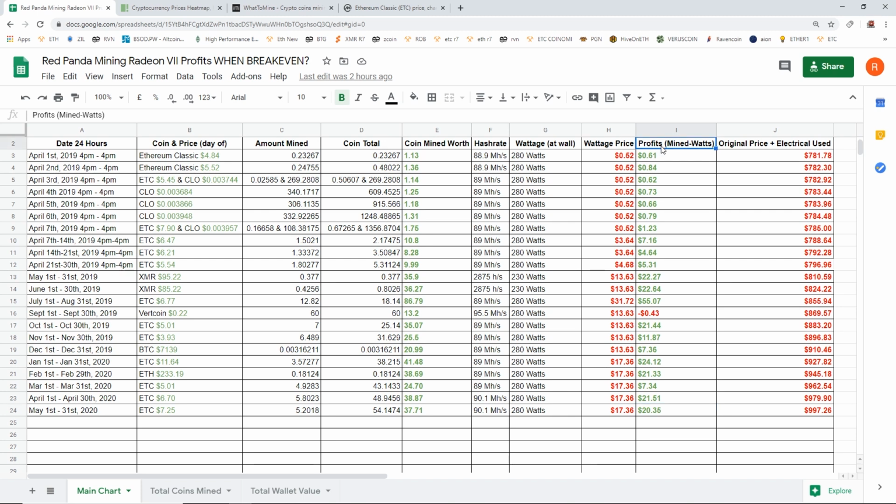Now going along, the next column is going to be profits. This is going to be the total number here, $37.71 minus the electrical cost. So it's going to be $20.35. So I have profited $20. That's pretty good. And finally, the last column here is original price plus electrical used.